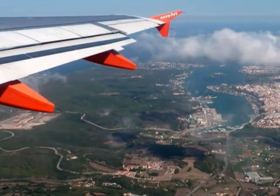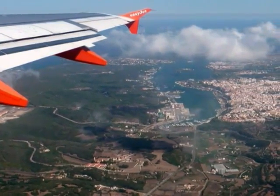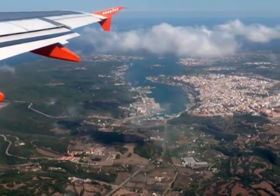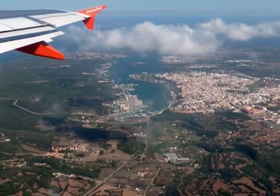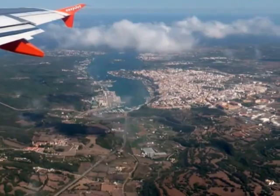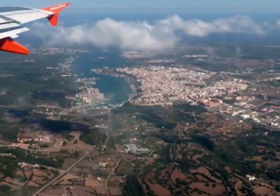Question 6. What things do you most like and dislike about flying? Question 7. What's the worst experience you've had when travelling by air? Question 8. What could airlines do to improve their service? Question 9. Why is air travel bad for the environment? And question 10. What do you think air travel will be like 50 years from now?